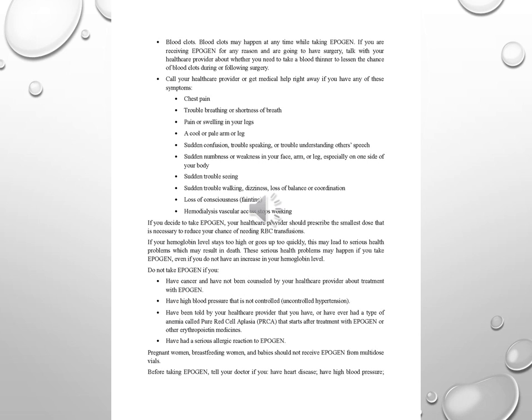Do not take Epogen if you have cancer and have not been counseled by your healthcare provider about treatment with Epogen. Have high blood pressure that is not controlled, uncontrolled hypertension. Have been told by your healthcare provider that you have, or have ever had, an anemia called pure red cell aplasia, PRCA, that starts after treatment with Epogen or other erythropoietin medicines. Have had a serious allergic reaction to Epogen. Pregnant women, breastfeeding women, and babies should not receive Epogen from multi-dose vials.